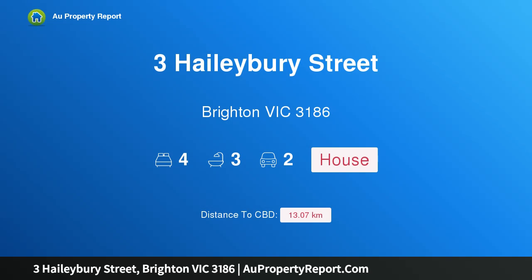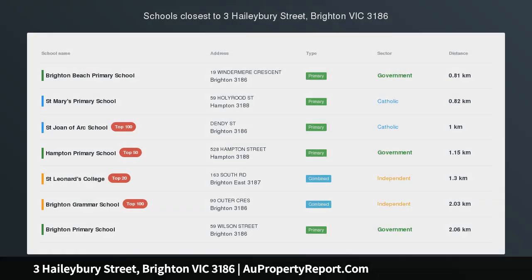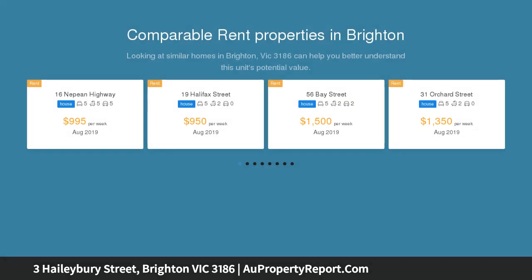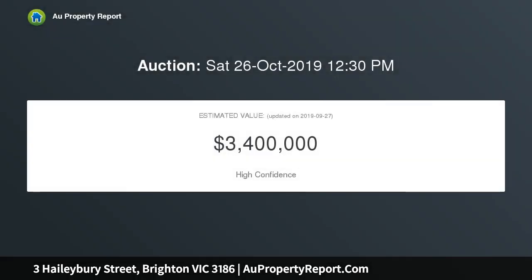Hi, I am glad to introduce property 3 Haileybury Street, Brighton, Victoria 3186. Streamlined and spectacular luxe living. Exclusive family style is at the heart of every space in this magnificent home, where state-of-the-art contemporary quality meets Federation origins. The merging of two eras is seamless and sophisticated.